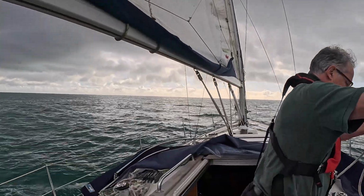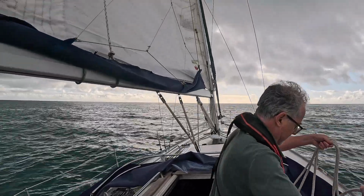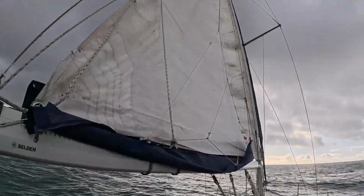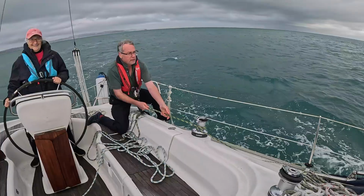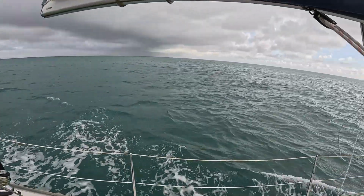So we now start working on getting the lines just sorted out. And like I say, then we'll get that jib up in the air as well. So Nathan's down below, just getting the drone ready. So the jib's now going in the air. We've got the owner here just hoisting that for us.